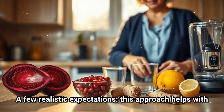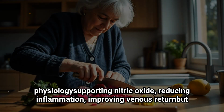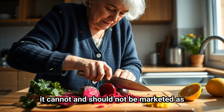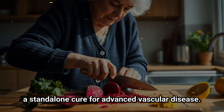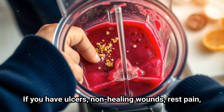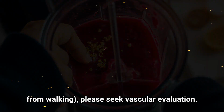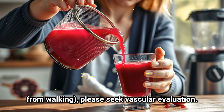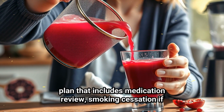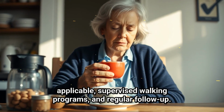A few realistic expectations. This approach helps with physiology, supporting nitric oxide, reducing inflammation, improving venous return, but it cannot and should not be marketed as a standalone cure for advanced vascular disease. If you have ulcers, non-healing wounds, rest pain or severe claudication, leg pain that stops you from walking, please seek vascular evaluation. Use this beverage as part of a broader plan that includes medication review, smoking cessation if applicable, supervised walking programs, and regular follow-up.